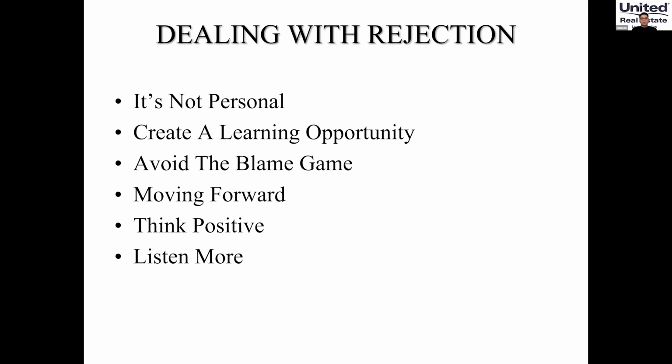Avoid the blame game. Don't say, oh, because of this, it's not my fault, it's not me. Nobody's at fault here. It's just that your presentation, or you came across as not sincere. That's very important when you do listing or when we're dealing with people here. So you've got to be honest and sincere. If you don't, they could see right through it. And especially owners and dealers, the investors, they've been around the block, so they know. If you try to lie to them, they really know because they've been around. They know what they're doing.